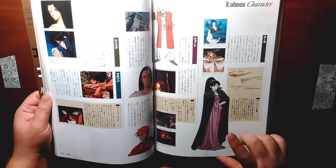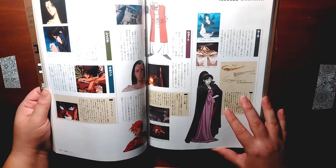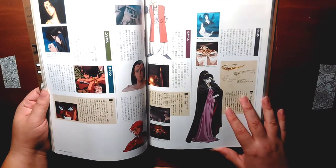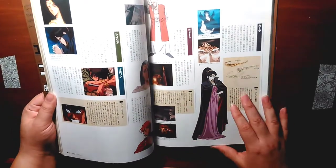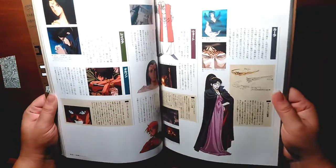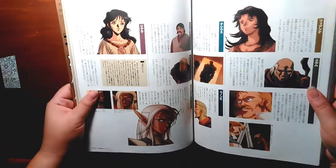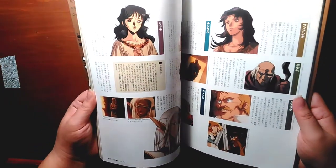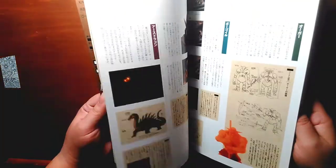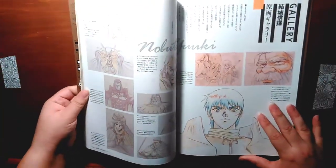And okay, so Carla, the Literary Witch, was, oh god, I was so entranced by her when I was a kid. Her design and everything was amazing. There's Pyrotas. Okay, where is that? Okay, here we go.